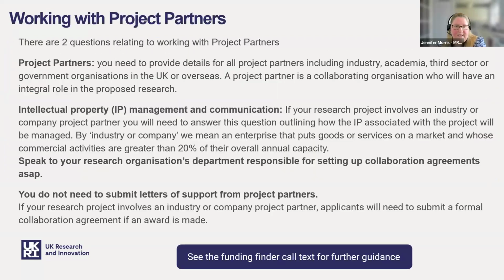I'd now like to take a bit of time to highlight a couple of questions that could be relevant if you're working with project partners. So the first is the project partner question that asks you to provide details of all your partners, including those from industry, academia, third sector or government organisations, both in the UK or overseas. We define a project partner as a collaborating organisation who will have an integral role in your proposed research, whether that is contributions in cash or in kind.